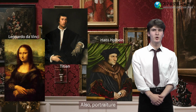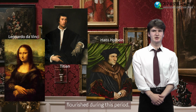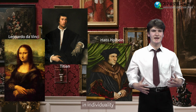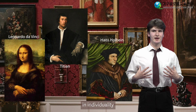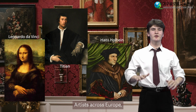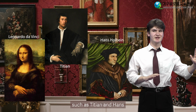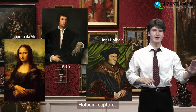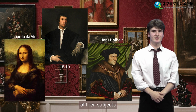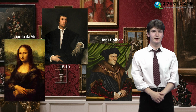Also, portraiture flourished during this period. This reflects a growing interest in individuality and understanding human expression. Artists across Europe, such as Titian and Hans Holbein, captured the nuanced emotions and personalities of their subjects with remarkable skill.